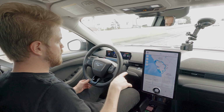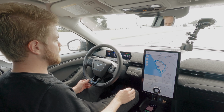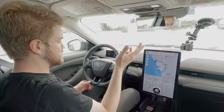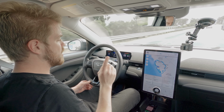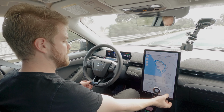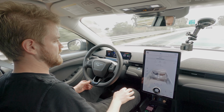Similarly, when I want to adjust the AC, I'm right now in auto level 3, now I'm in auto level 2, auto level 1, and you'd think auto off or just off would be next. But no, it's back to auto level 3. If I want to turn off the air conditioning, maybe because I want to conserve range, I have to open the heating and cooling menu and turn it off manually. So there's just a lot going on with this touchscreen that is kind of inconvenient.